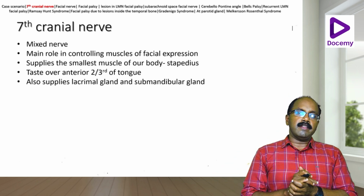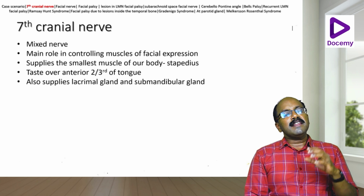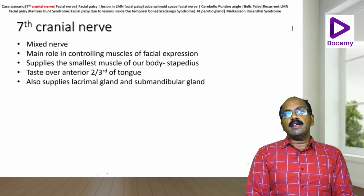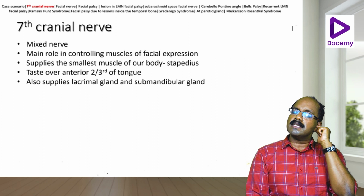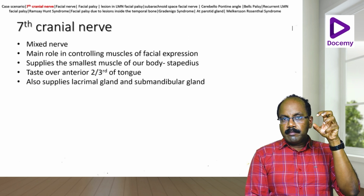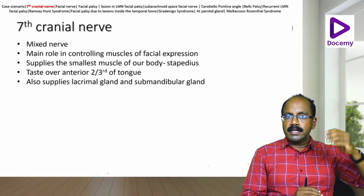The 7th cranial nerve is a very famous cranial nerve. It is the facial nerve. It is important for all the facial expressions. It's a mixed nerve. The main role is in supplying muscles of facial expression. It supplies the smallest muscle of the body called the stapedius. Do you remember what the stapedius is? Stapedius is a small muscle inside the ear which dampens the auditory impulses. If you are hearing large sounds, the stapedius muscle will contract and produce auditory impedance, so it will reduce the auditory trauma.